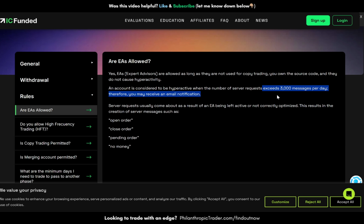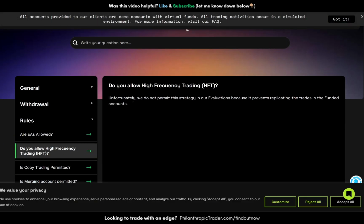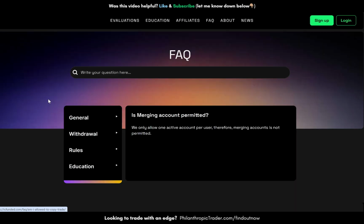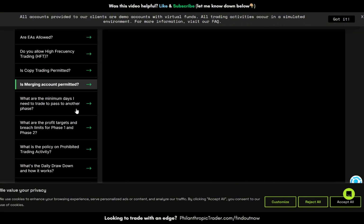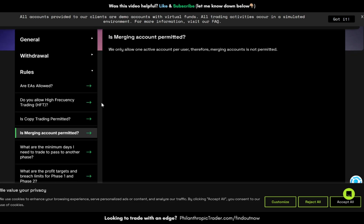And if your EA is able to achieve 300,000 messages, then there's probably an error. So over here we see high frequency trading is not permitted. Let me see what is more. Merging accounts. So yeah, you can use one account until you have the 500k, right? So that's good. Let's say you have a 100k account and you have to trade on that, and then you go for the 500k, for example, with the profits, and then of course you only trade the 500k account and not the 100k.